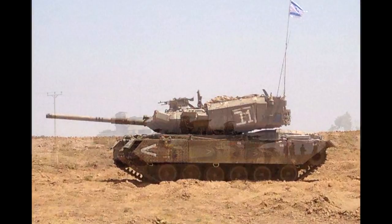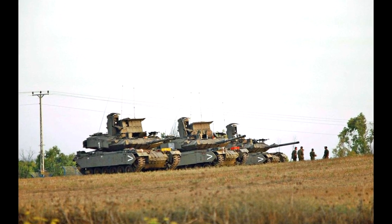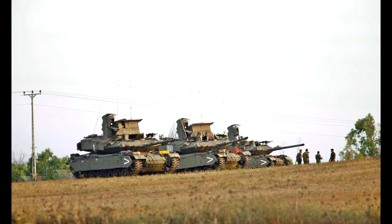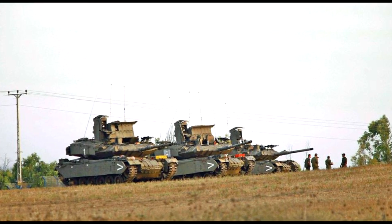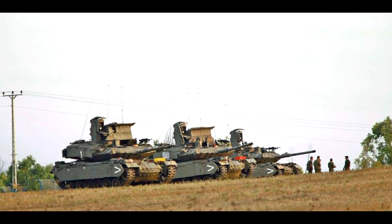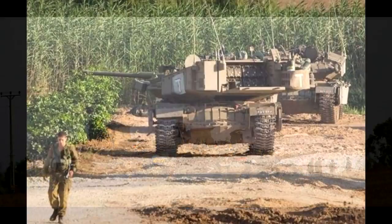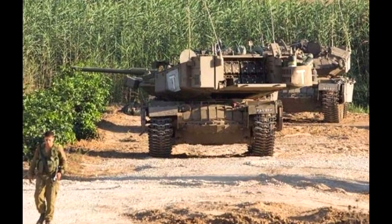Because you see, the cannon on the front is completely useless, it's just there to look scary, and on the back of the elongated turret are Spike NLOS missiles. And because it looks like a tank, it's not going to seem as scary to an enemy combatant as, let's say, an ATGM carrier, because that's more of a priority target to destroy.